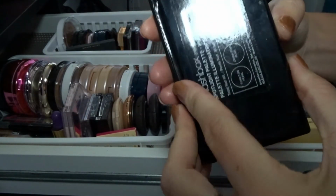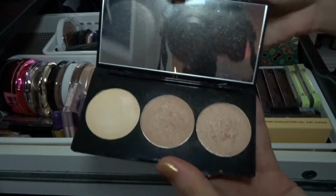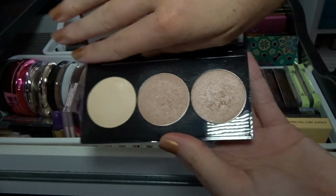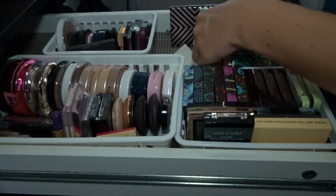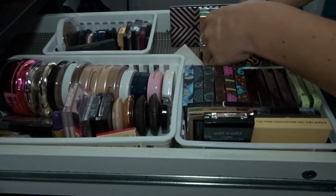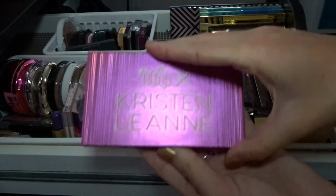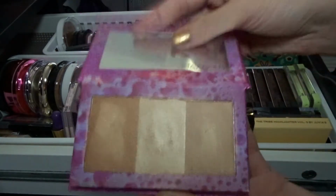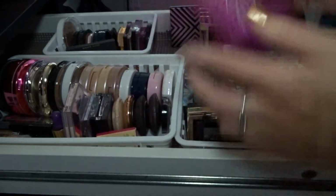I have the Smashbox Spotlight palette in Pearl. This is one of the ones that Casey Holmes came out with, but this is the lighter version. She came out with Pearl and Gold, I believe, and I bought the lighter version because obviously I'm paler. This is the Urban Decay Kristen Leanne Trio. Looks like that.